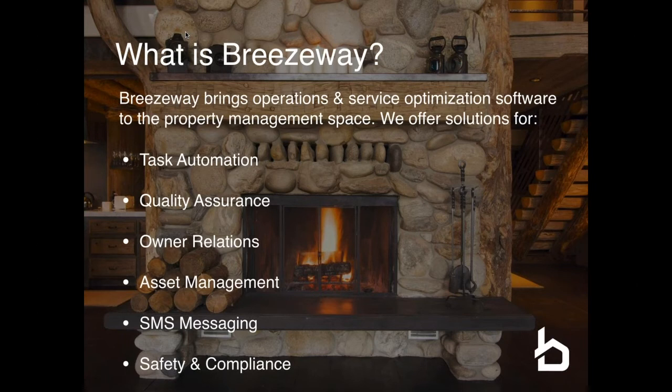Also important to note that this masterclass is geared towards really anyone who is doing this part of the business or has interest in this part of the business. Some of the things that we're going to look at here are going to be really applicable for existing Breezeway users. Other things we're going to be looking at are going to be things that are up and coming and going to be added to the system.